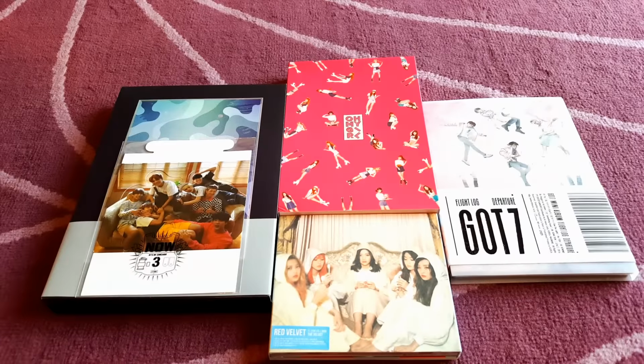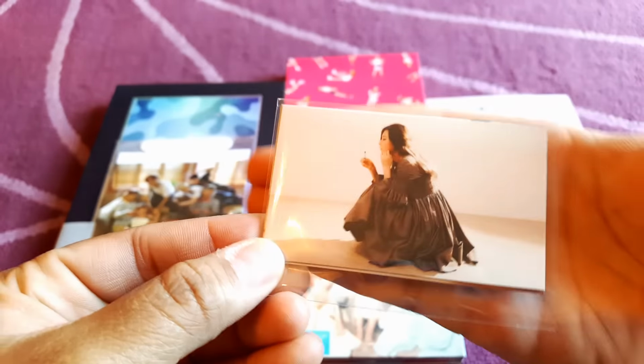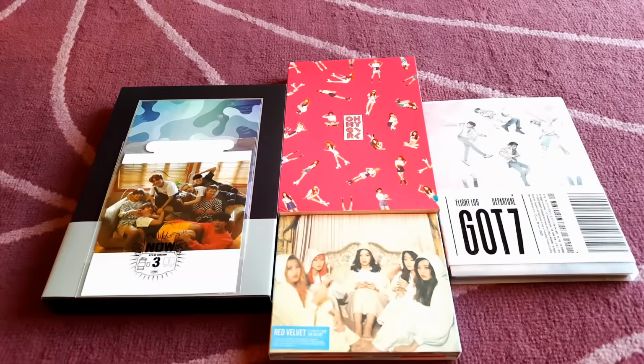And then I also got freebies for Red Velvet, so let me show you those. Now, they all had the exact same group picture on the front, but then it had the individual teaser pictures on the back of each one. So that was nice. You don't normally get freebies with CatchUpCD.net.